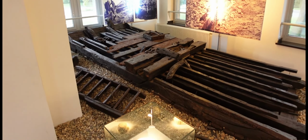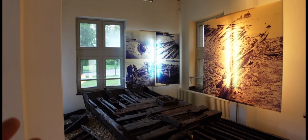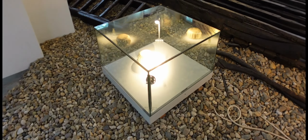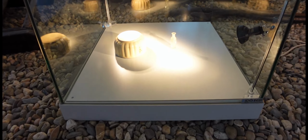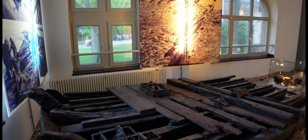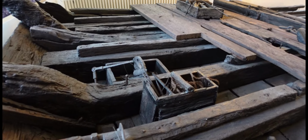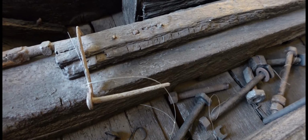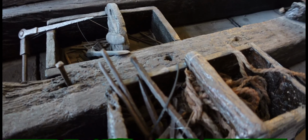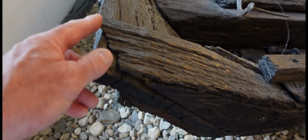That is pretty fascinating. It shows some great pictures at the end of them actually getting it out of that sandy gravel, even down to artifacts. Amazing. Right in there, look. Bolts, artifacts. Even the pin. Wow, look at that. Lovely. You can touch it. History.